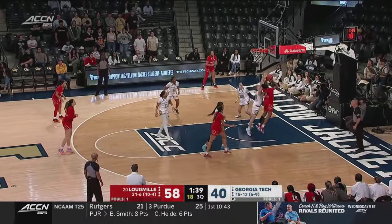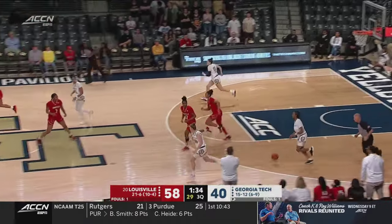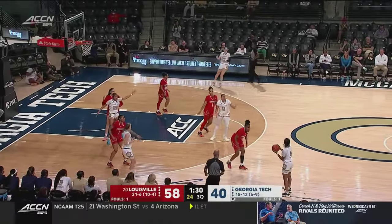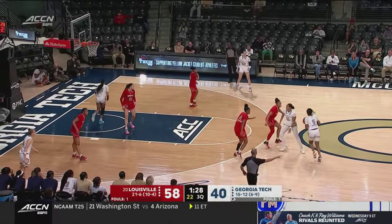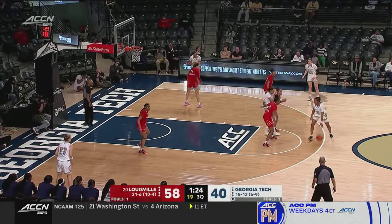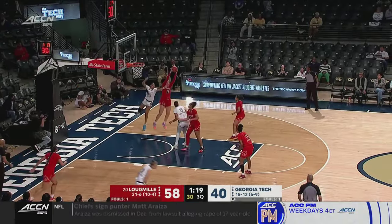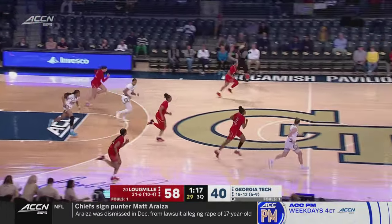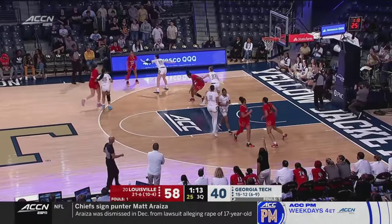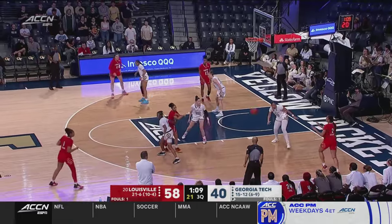Here's Jefferson, baseline up. Didn't get the bounce. Good contest there by Gustanite. Tonie Morgan has led the charge for Georgia Tech tonight with 16. She's only attempted one three, and she missed it. Cards claim the rebound off the miss from behind the three-point arc. Georgia Tech's only getting one opportunity. They only have three offensive rebounds. It's one and done for them.